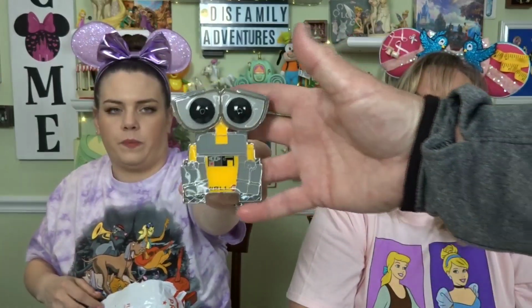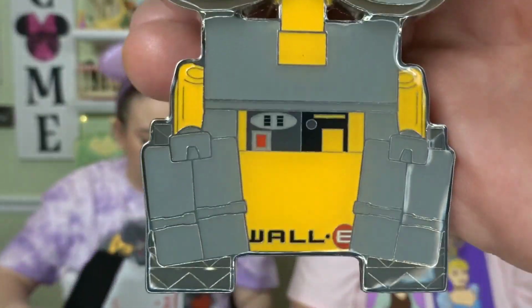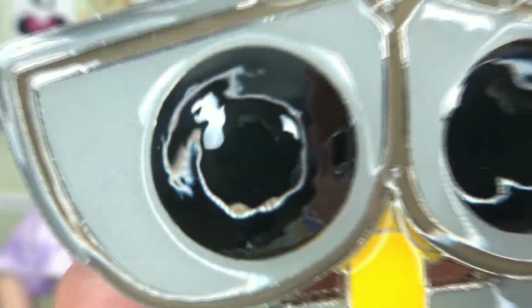I picked this up for Mike. I don't necessarily care for these for myself. I think they're kind of big. But I had to get him the Wally. I don't think he knows I bought it for him. So I think that's cool. And I like that the Funko ones have the stand. So you can choose to... Oh, it looks like he's looking right into your soul. So I thought that was super cute.